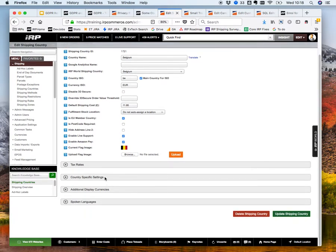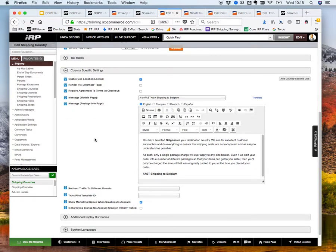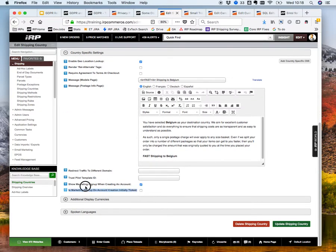And you'll see that we've added in the country-specific settings, along with your various postage messages, etc., these two options. You'll see that I'm in Belgium, which is an EU country, so we've done this by default for you. This is show marketing sign up when creating an account. This will show a tick box to ask for explicit consent when a customer is creating an account when they're purchasing from your website. It will show the tick box along with a piece of small text, which is small translation ID 2662. Again, this is detailed in this presentation and in the various articles.